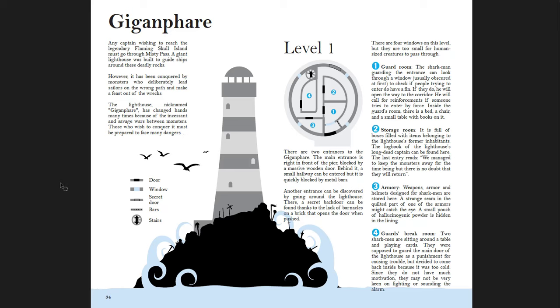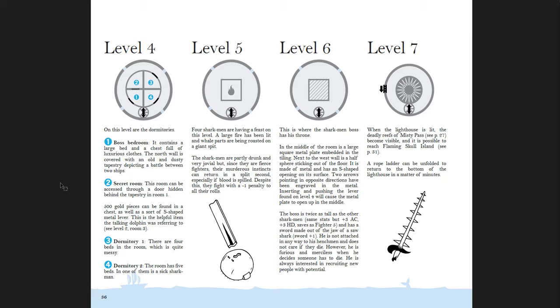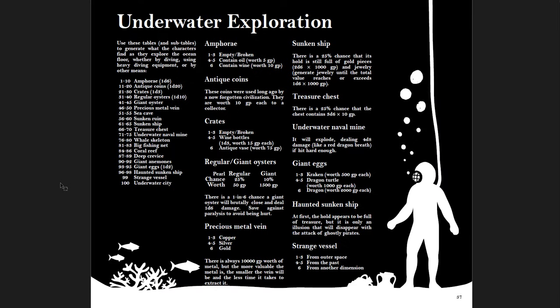But change many times. Those who wish to conquer it must be prepared to face many dangers. This is great. So there's a dungeon here, basically, presented in terms of the creatures you might find here, some magic items and things like that that you could get here, and the creatures you might run into. Underwater exploration and what you might run into here.